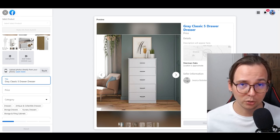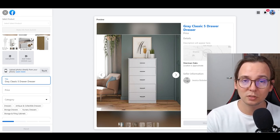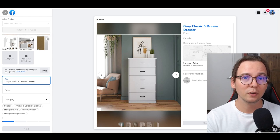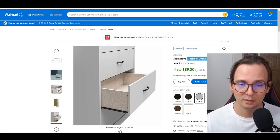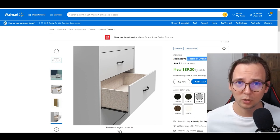So long story short, what you should do is charge 25 to 30% of that price. So in our case, this costs $90. 10% of 90 is what? $9.